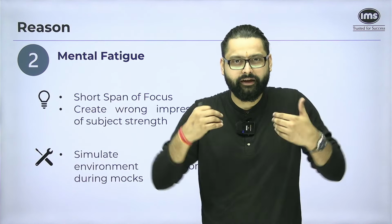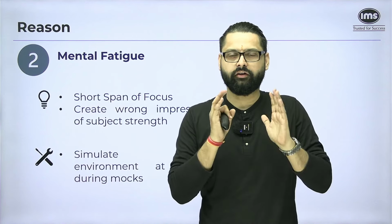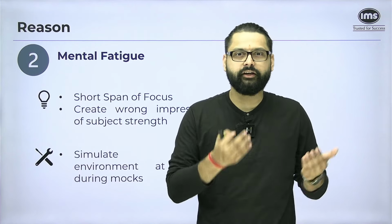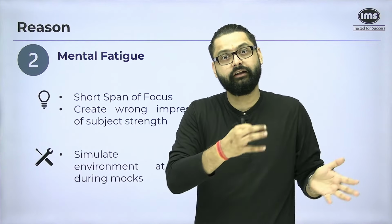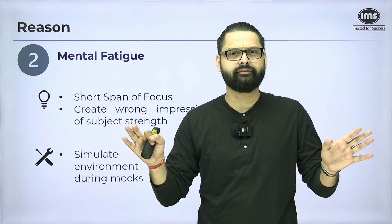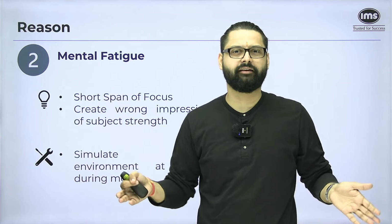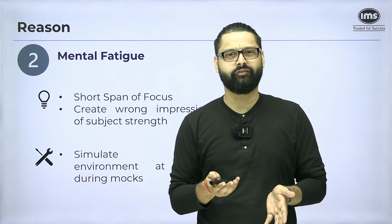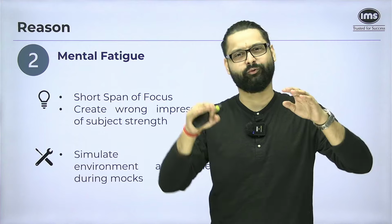You should develop the ability that you do not feel the need to drink water in between. You should develop the ability that you do not feel the need to go to the loo during your exam time. You won't get these things during the exam, so better you start cultivating it right away. Suddenly you will feel that mocks and sectionals both will balance.